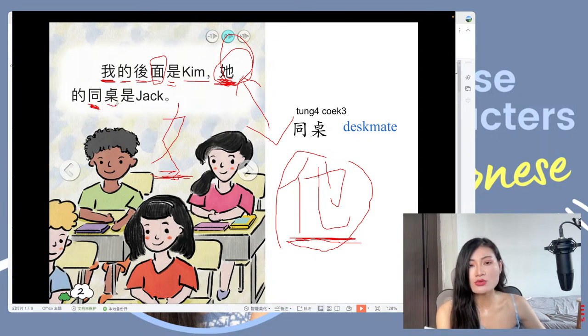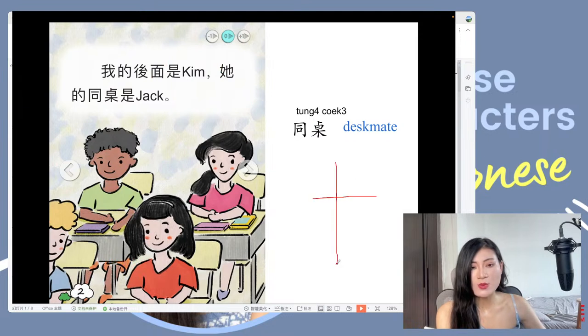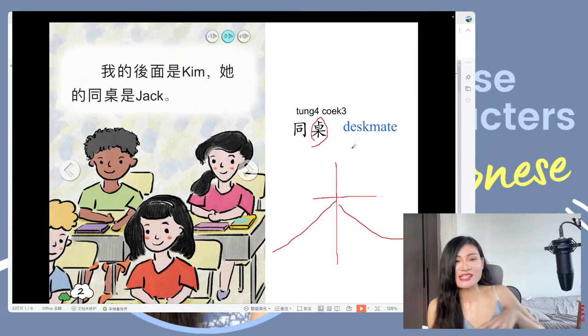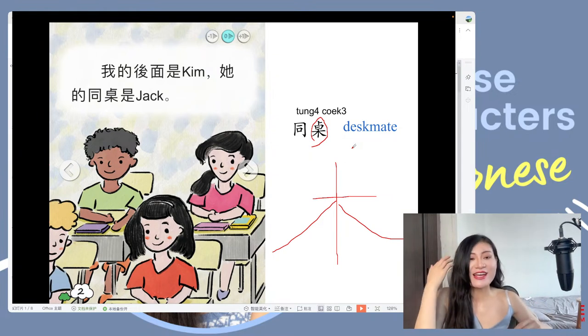Okay, so tong cha. Let's see this character. First we will find that this character has this one mo under it. The mo refers to wood. Tong cha actually means desk, table. So 同桌 is like, we sit together. Sit together is the table together. It means the deskmate, 同桌.